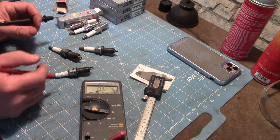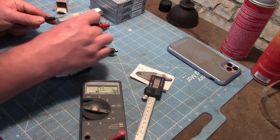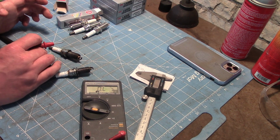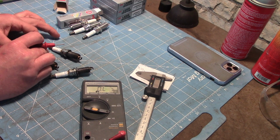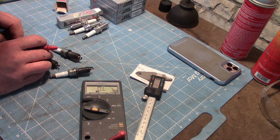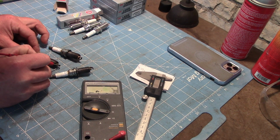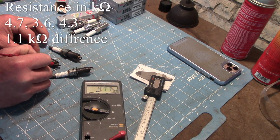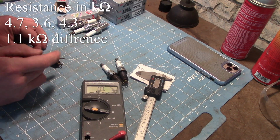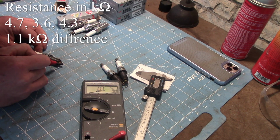Alright, we're going to be checking the resistance of these spark plugs. So my original spark plugs have a huge variation in where they sit. So the most reliable way I've found to find the resistance is to butt the black probe to the tip of the bottom, hold that in place, and then touch the tip here. So 4.7, 3.6, and this is the crazy one. Oh wait, that's 4.3. It depends where I hit it, I guess. I don't know.